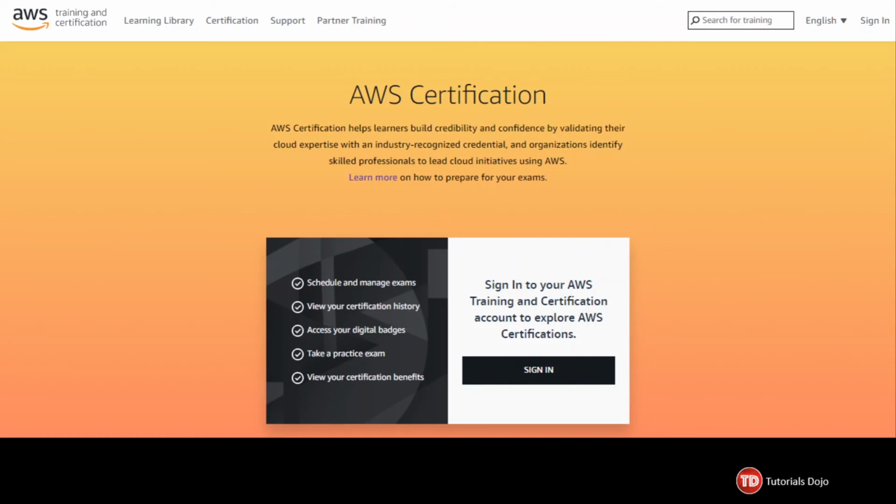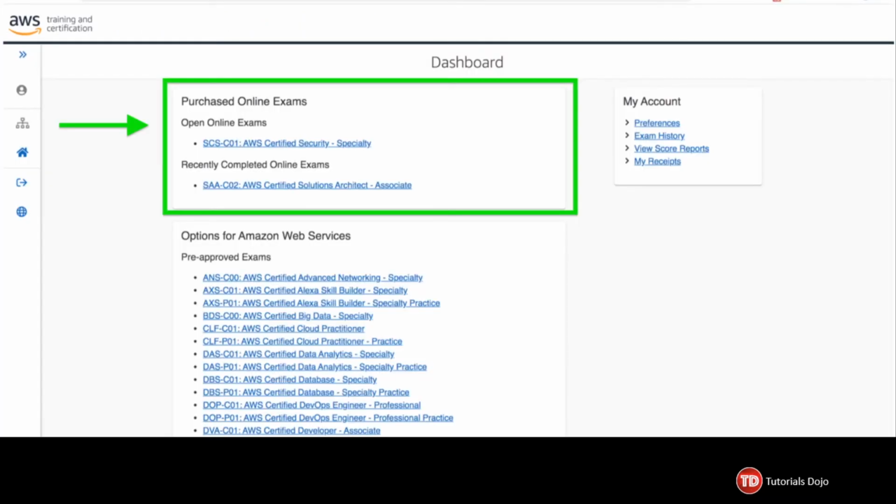Log in to your AWS certification account and click the upcoming exams link. Select the specific exams that you have booked, and you will be redirected to the Pearson VUE console. In the Pearson VUE homepage, you will see two lists: the Open Online Exams list and the Recently Completed Online Exams list.